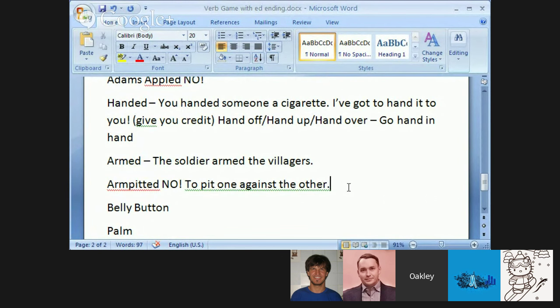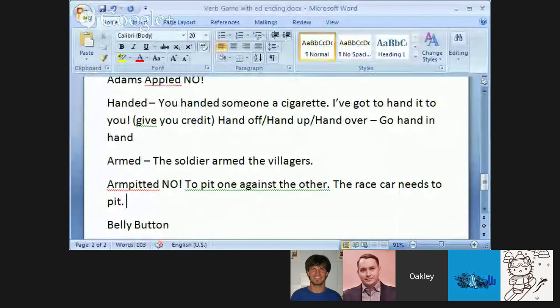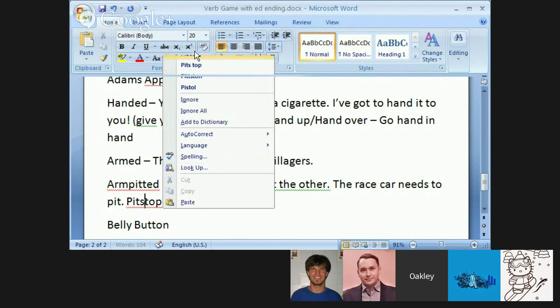It can also mean this: the race car needs to pit. In a car race, the car occasionally has to stop and get more gas or change its tires. The action he's doing is pitting. He needs to pit. That actually comes from a totally different usage, this compound noun, pit stop. Two words. Pit stop.